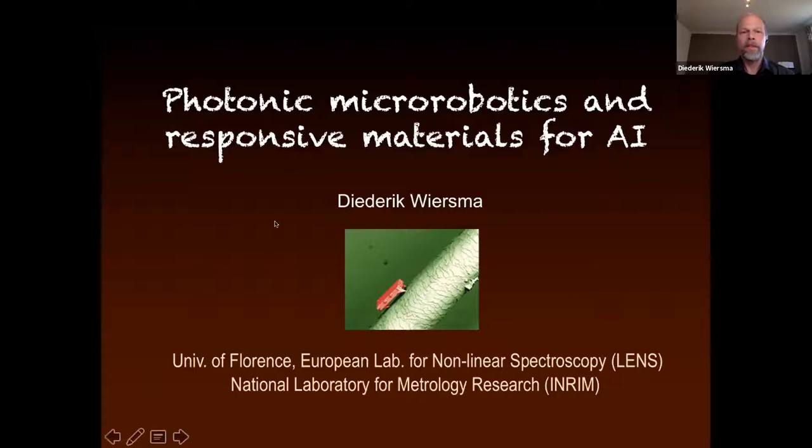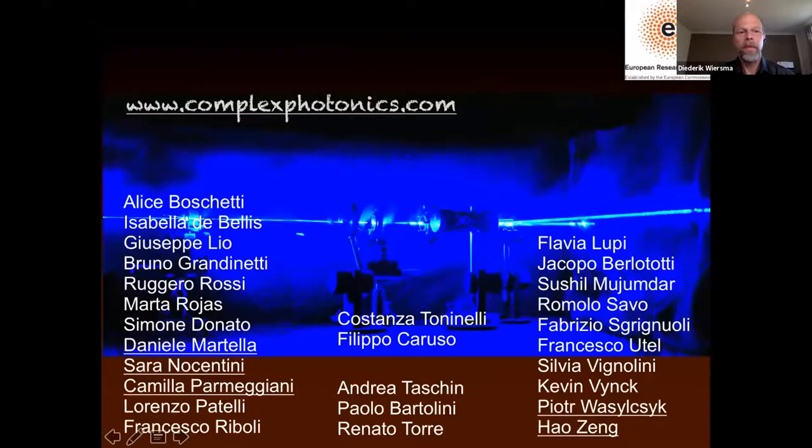Let me start with the people involved. In the column on the left, you see the people in the group at the moment, of which Daniele, Sara, and Camilla are the ones who are more directly involved in the materials that I'm talking about now. Camilla, in particular, is responsible for all the chemistry and for setting up the chemistry lab, with a strong input from Daniele and many other people who are actually making the molecules that I'm talking about. And without the molecules and without the materials, nothing of what we're going to see today would have been possible. So this is a very important part of the chemistry.